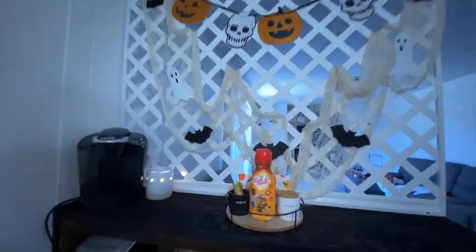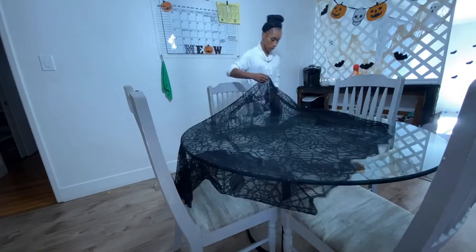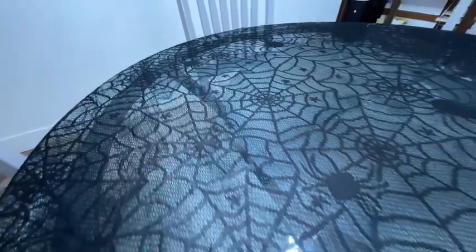So now we're going to go ahead and decorate the dining table, and I'm using yet another 99-cent store find. This is a tablecloth, a lace one that has spider webs and spiders on it, and I will show you guys what it looks like once I spread it all out on our table here. The detail in this tablecloth is absolutely stunning. I love it so much.